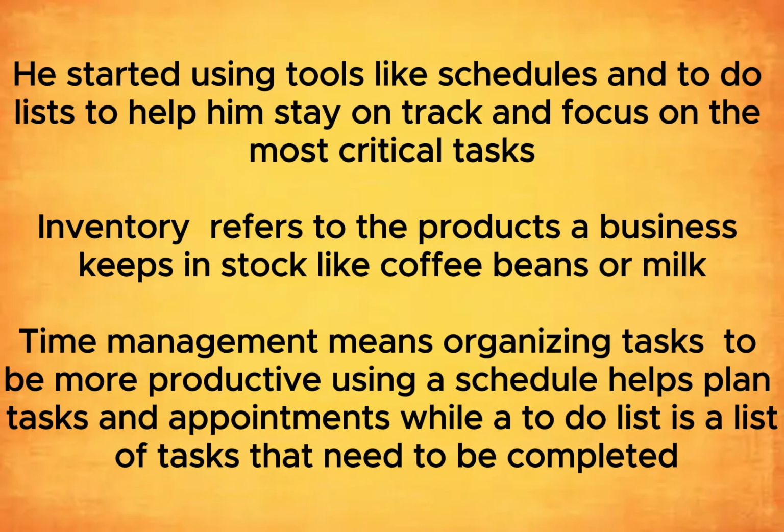He started using tools like schedules and to-do lists to help him stay on track and focus on the most critical tasks. Inventory refers to the products a business keeps in stock, like coffee beans or milk. Time management means organizing tasks to be more productive. Using a schedule helps plan tasks and appointments, while a to-do list is a list of tasks that need to be completed.